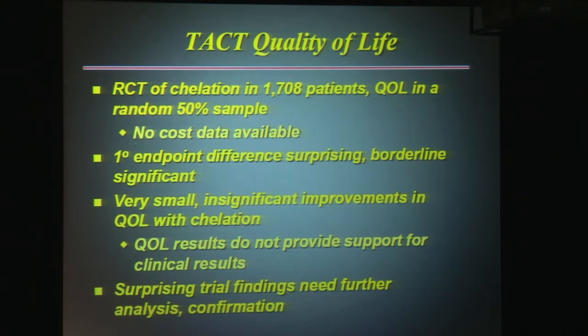The TAC quality of life study, you just heard the clinical results and the quality of life results. There are no cost data available yet from this trial, so there's not really an economic component to this. I found the primary endpoint difference to be pretty surprising, and obviously the significance level was not high. It was somewhat borderline, but it was significant. There were small effects on quality of life, but they were not significant. And so the results of the quality of life trial don't actually support the main outcome.